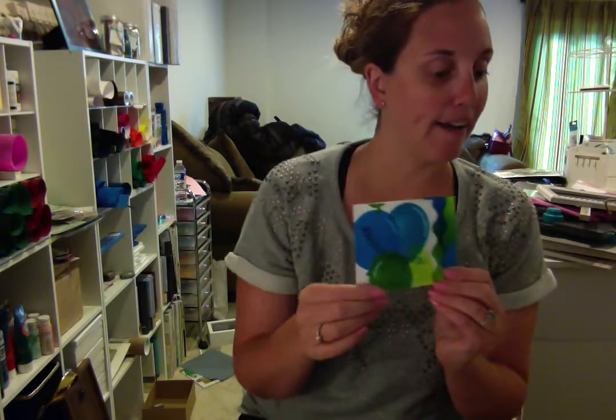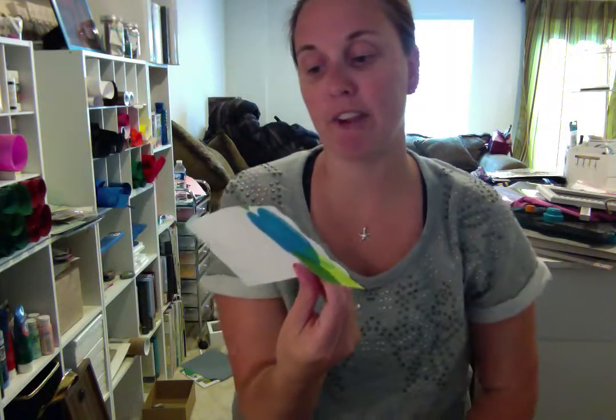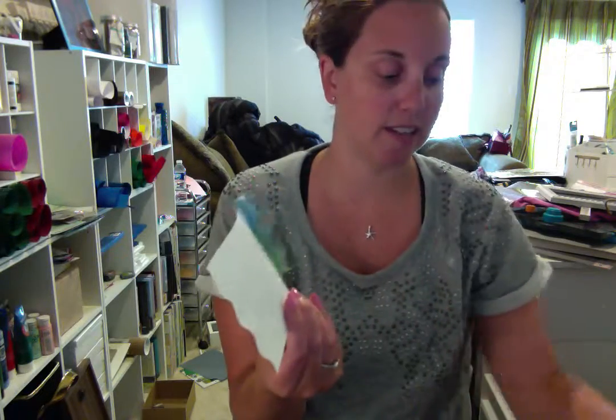At first I used a white gel pen, but it wasn't coming out really good, so I used a white marker that I have from, I think it's American Crafts, and just did the highlights on the balloons. And I thought they came out pretty good. And then the inside, I stamped Have a Very Happy Birthday, and I used that same Hero Arts ombre ink.